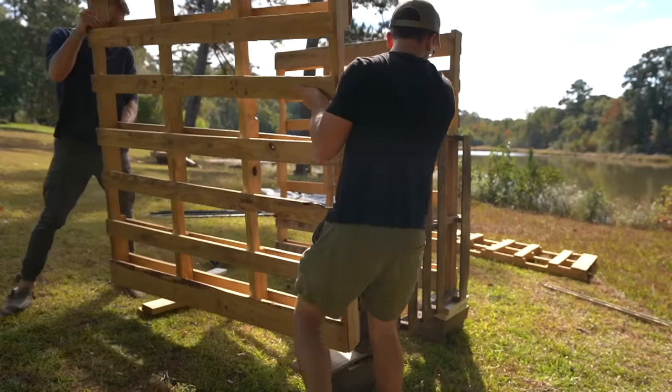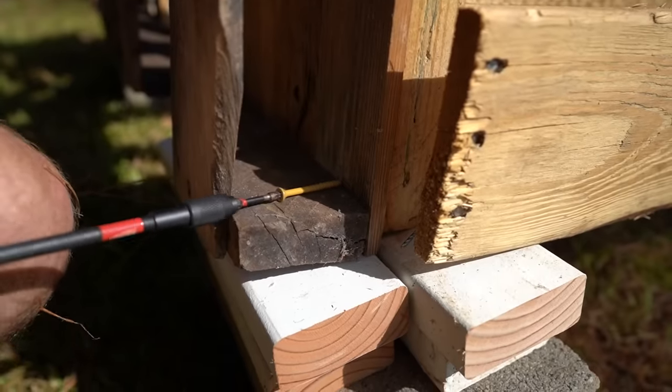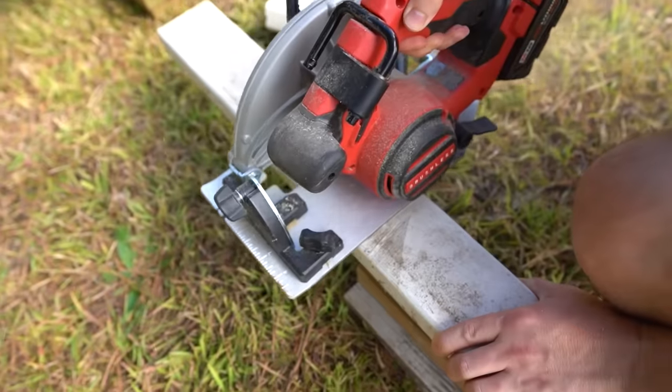We're basically gonna make a partial cube out of pallets. Then we're gonna work on structural support, and then adding the little peaked roof, adding the billboard vinyl, and then adding roosting bars for the chickens.